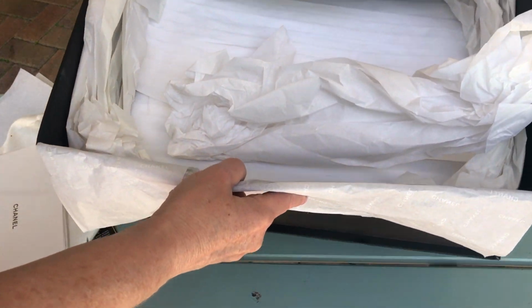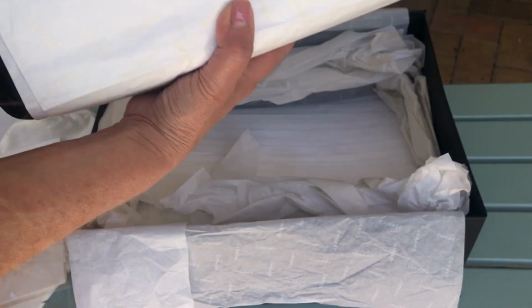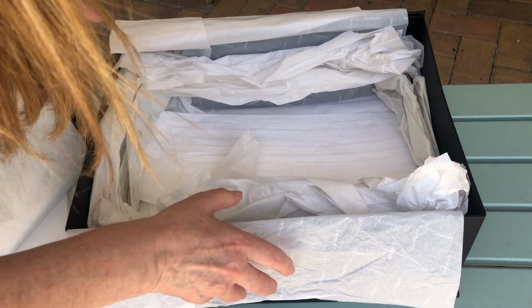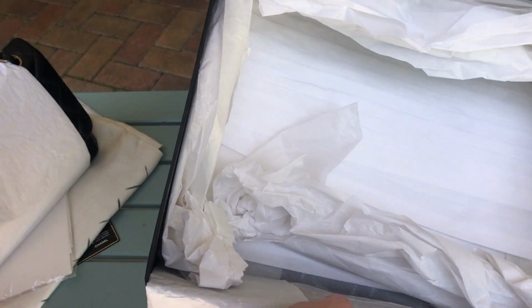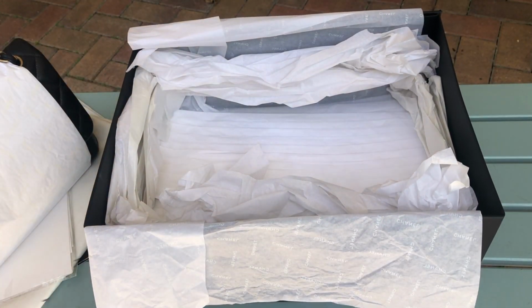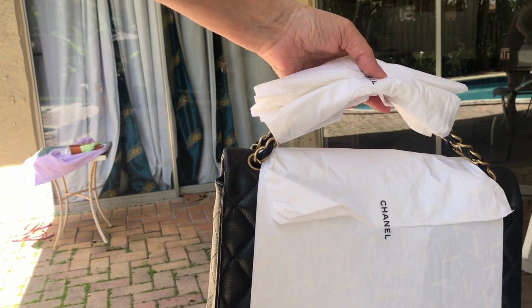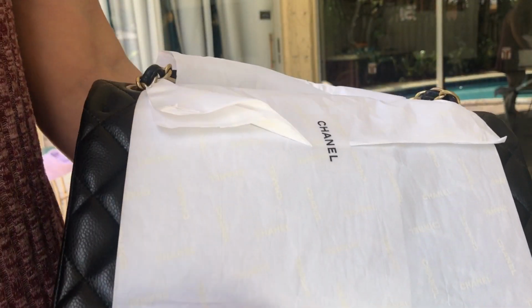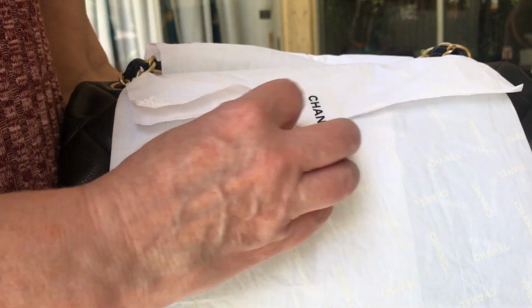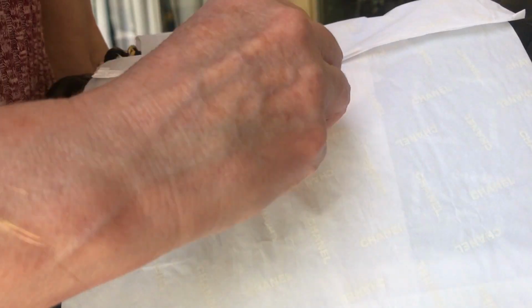I have to point out, look at the beautiful tissue paper. Look at how it's pleated. Absolutely beautiful. You don't even get that sometimes when you purchase through the boutique. Gorgeous. To briefly point out, look at how beautifully wrapped the bag is. The detail with the Chanel stickers on the side and where the chains are. It was just a joy. Beautiful.